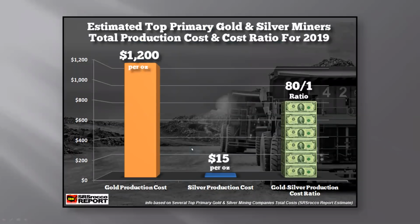Now, getting back to the commodity price mechanism, why it's important to understand this, because there is a floor. The one thing they do is at least provide a floor in the gold and silver price. Now, this is the estimated top primary gold and silver miners' total production cost and cost ratio for 2019. The top primary gold miners, their average was about $1,200 an ounce. That's what it took to produce gold in 2019. Now, the top primary silver miners, it was only $15 an ounce. So the gold to silver production cost ratio was 80 to 1.